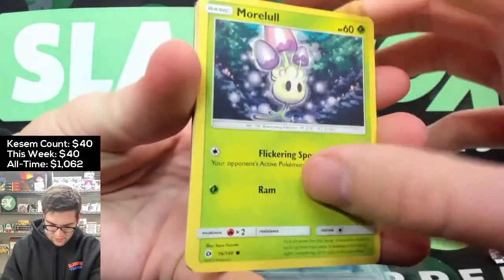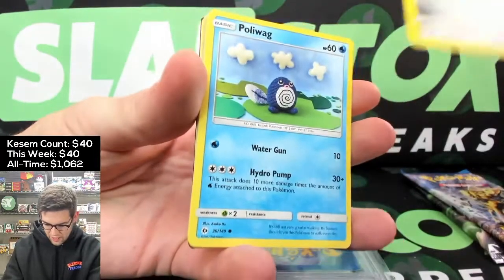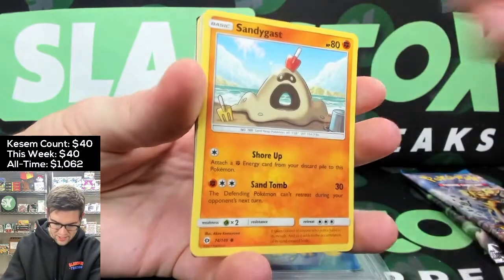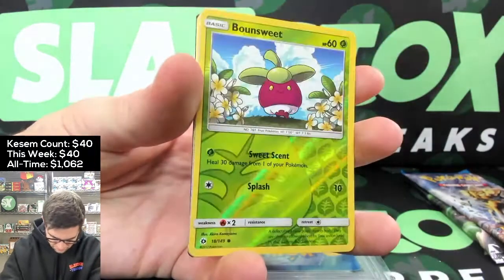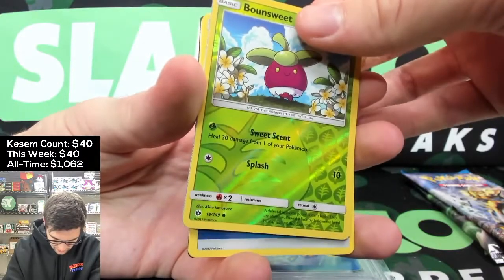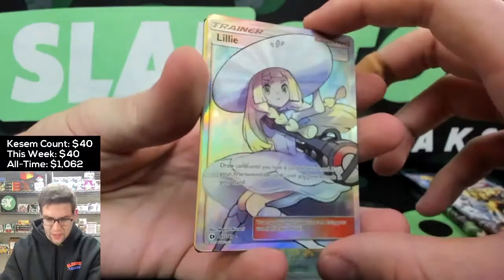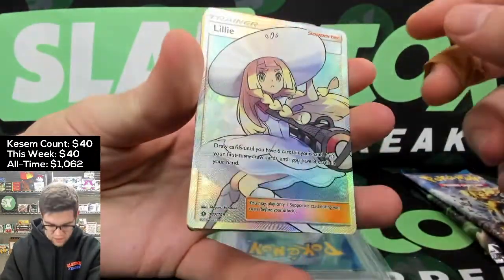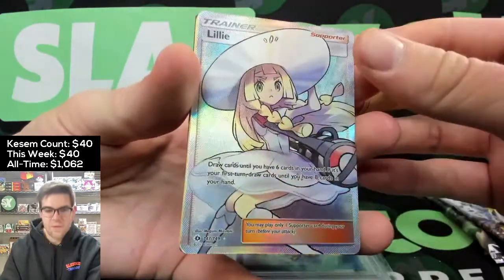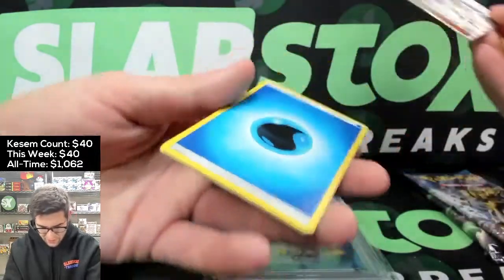We got a hit in this Sun and Moon pack. Let's see what we got. Morlul, Skarmory, which I love Skarmory. That's such a cool looking card right there. Poliwag, Sandygast, Eevee, Bonsweet, and it is stuck a little. There we go. We got a trainer of Lily. That's a full art trainer there of Lily. It's a beautiful card. Really awesome. Got the sunburst around her hat.